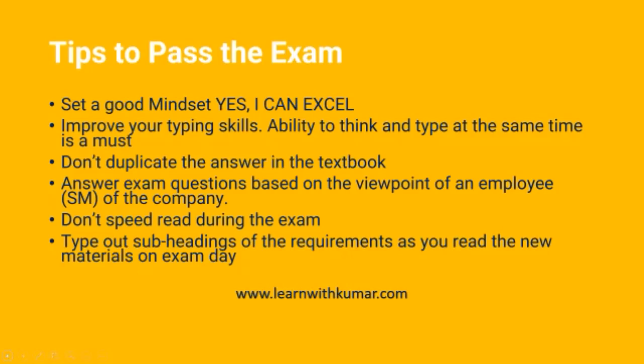The examiner hates duplicating the answer in the textbook. We have to be very practical. Just after this exam, you become a CGMA member. You're not going to take textbooks to the company and give solutions. With the knowledge, you should be able to come out with practical solutions. So this is what, my dear student, is expected of you.